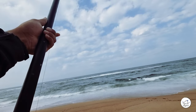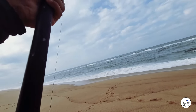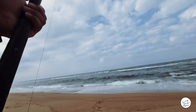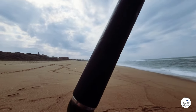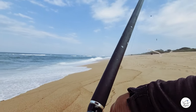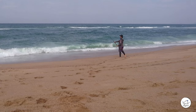So we started fishing at about 10:30 this morning, and at this point we've been fishing for almost 45 minutes, a little bit longer than that, but nothing seemed to be happening. I then moved to the other side of the wreck, and surprisingly things looked more lively. Generally it's best to move on after 20 minutes if there's no good evidence of fish.